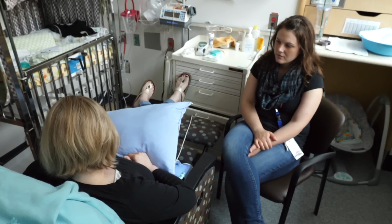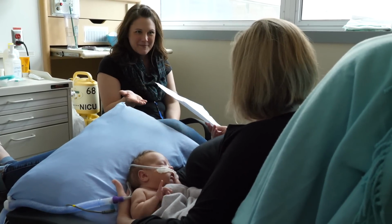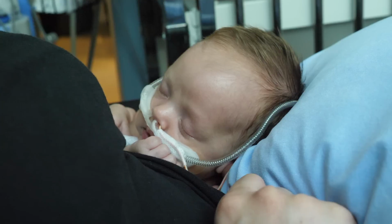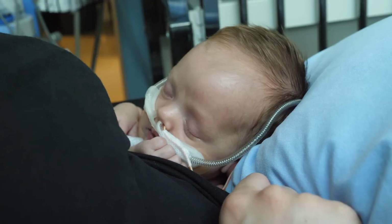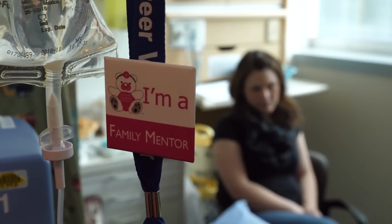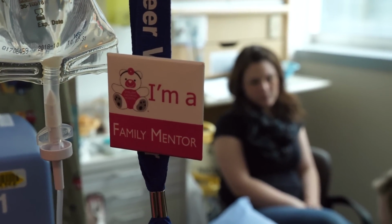Our one-to-one bedside peer support program is called the Family Mentor Program. Family mentors visit inpatient families at their bedside every 2 weeks and engage them by being a listening presence and having open, honest, judgment-free conversations that foster strength, empowerment, and hope in the inpatient family. You can ask your nurse or social worker if you'd like to have a visit from a family mentor.